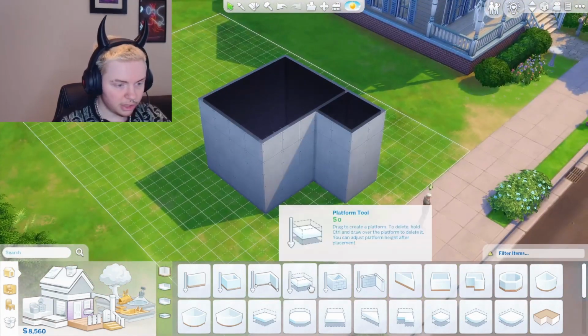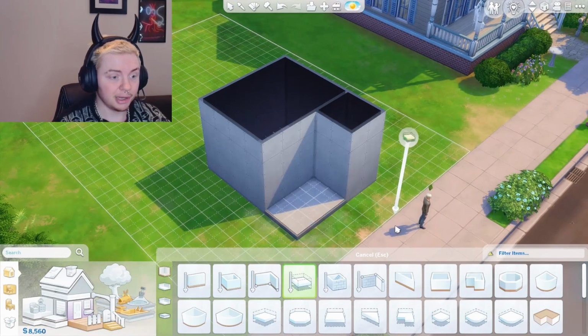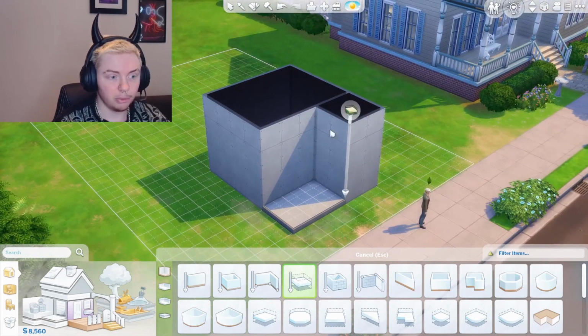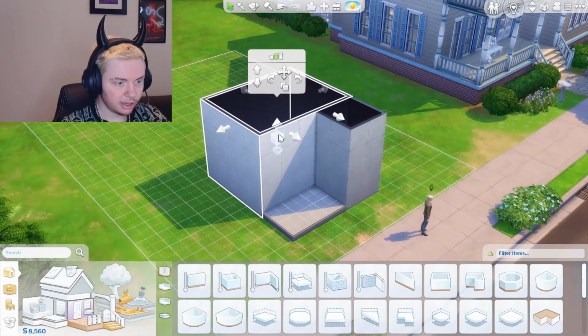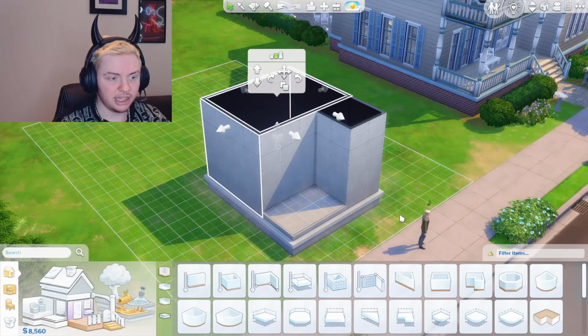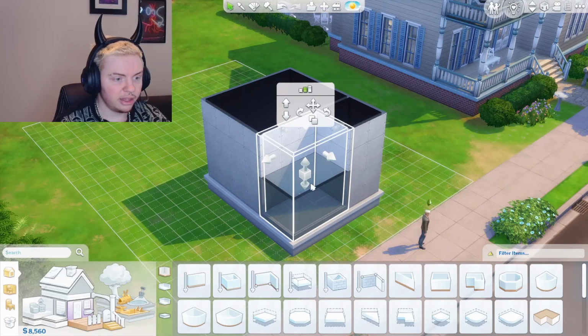So what else can I put down? Obviously we've got platforms and platforms are free. So I definitely want to be using those because they'll make the house look way better. Do I have to spend as well actually to raise like this? That doesn't cost money to do that either. So I've got to bear that in mind. Do I want platforms or do I want that? I think that looks better.